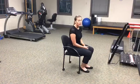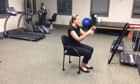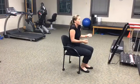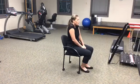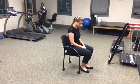At least every 15 to 20 minutes, you're just allowing that spine a little bit of breathing room. The next thing you can do when you're driving is roll your shoulders up, back, and drop them down. As you're driving, a lot of times your shoulders are going to be up like this, so you want to make sure that you are relaxing your shoulders, nice and easy.